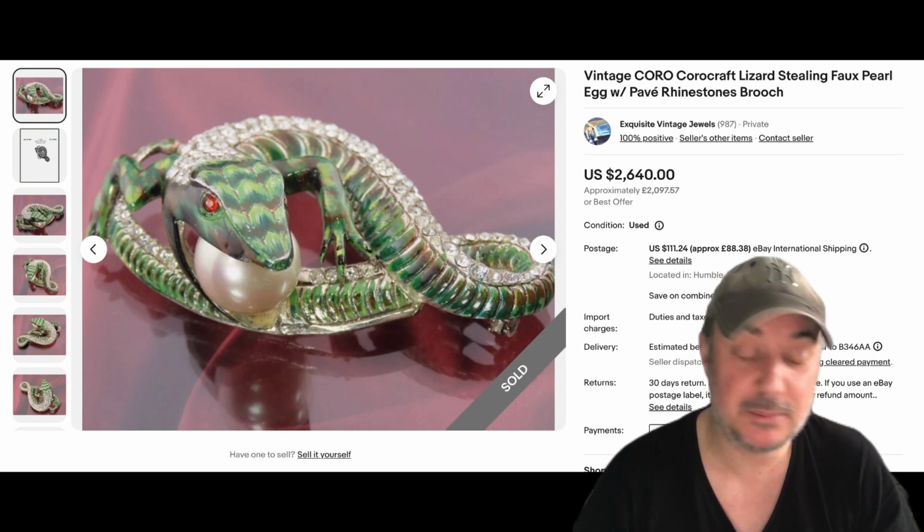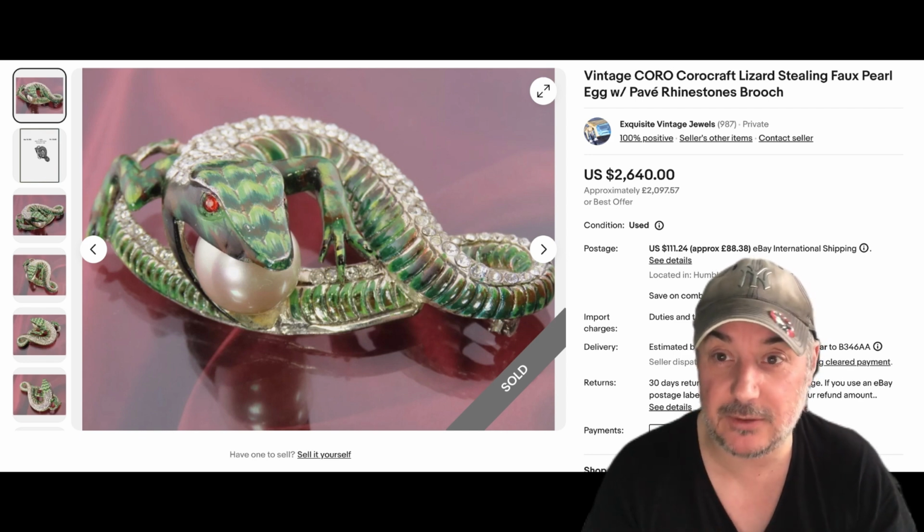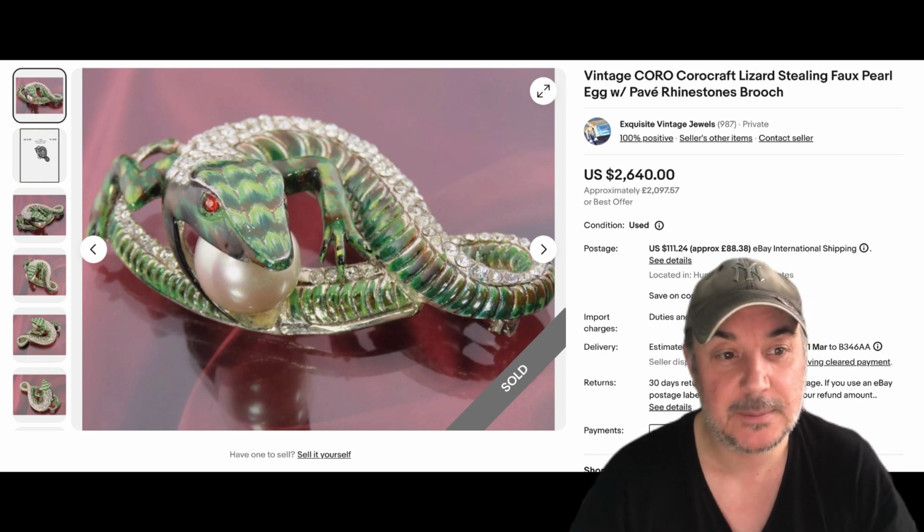But they are out there. I'm saying that they are out there. That could be sitting in a box of costume jewellery. And if you know what you're looking for, you see that, you go, oh yeah, that's a Corocraft. Let's go and pick that lizard up quick, because it's worth big money.